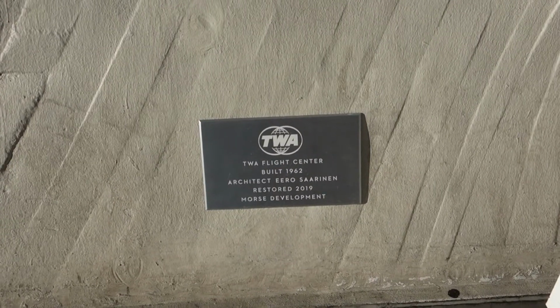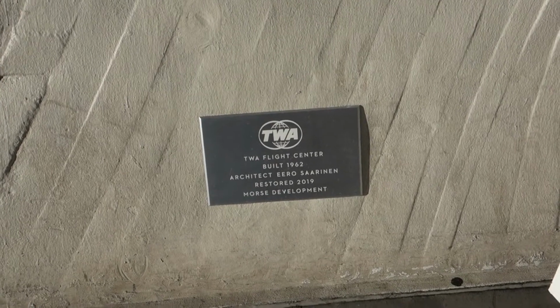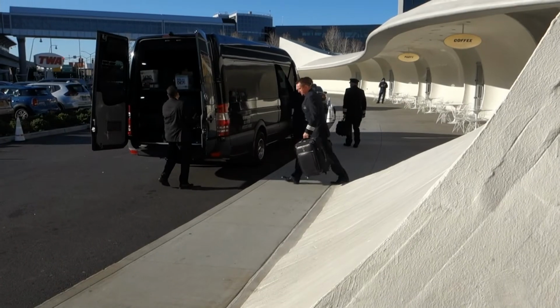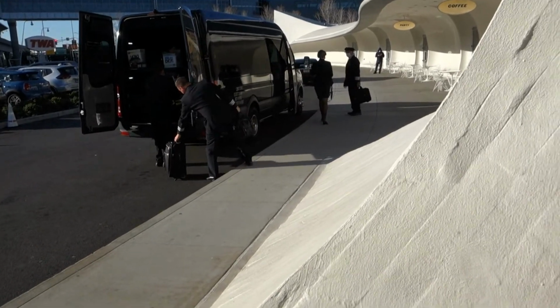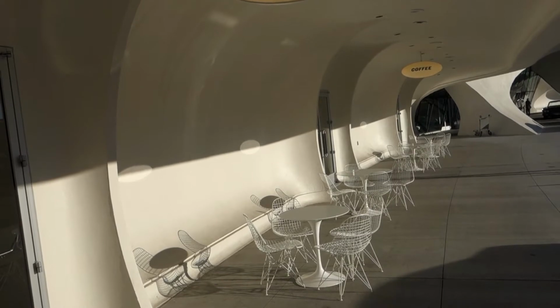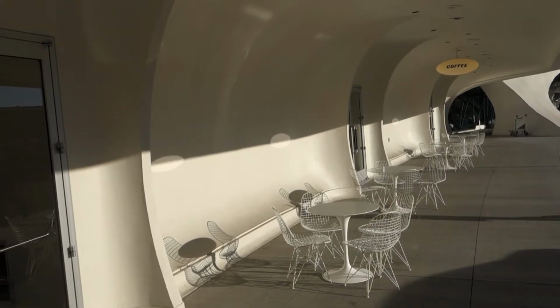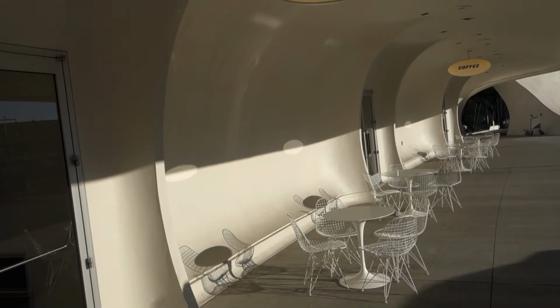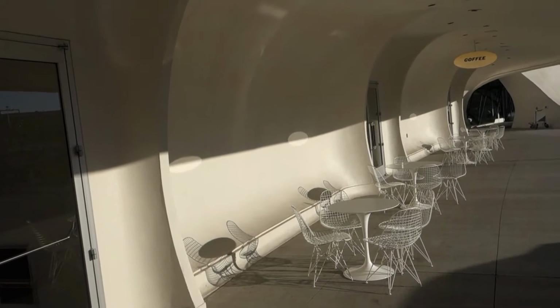TWA Flight Center, built in 1962, commemorative plaque there. And just proof, guys, the TWA Hotel is approved by a real live flight crew. The large departure board, a split flap display made in Italy by Solari di Udine, which has been a feature of the building since the flight center's opening in 1962, was fully restored as part of the hotel project.